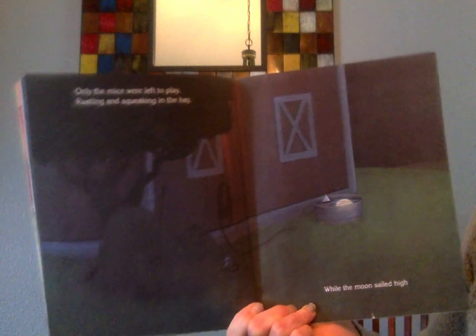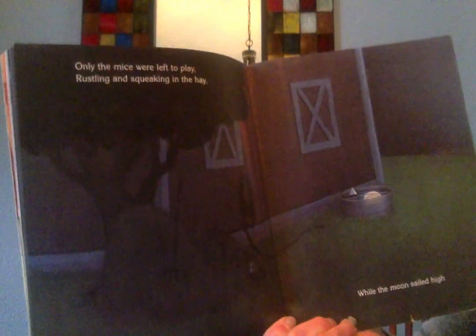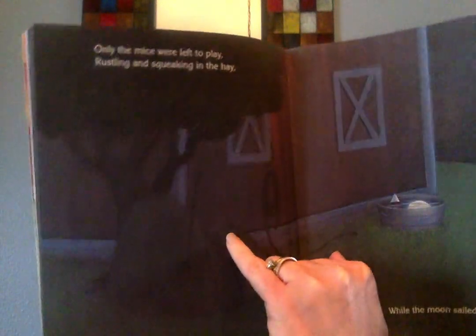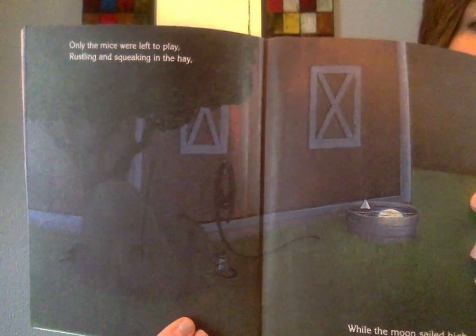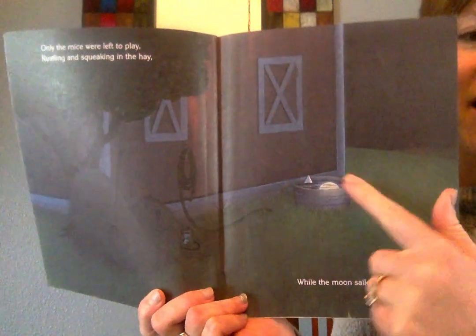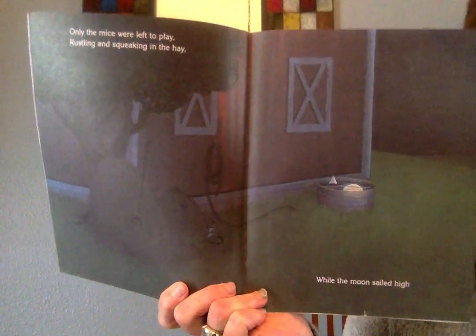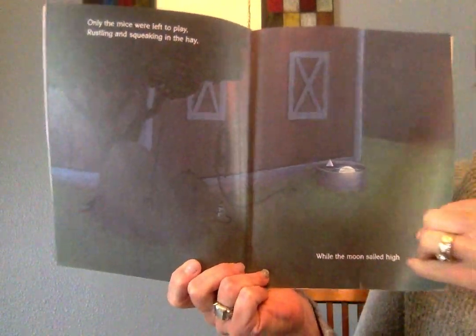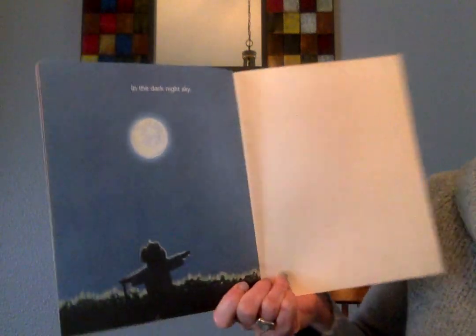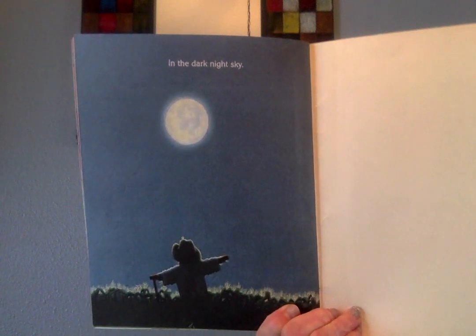Only the mice were left to play, rustling and squeaking in the hay. It's a little harder to see them, but they're at the top of the little hay pile. Let's see if I can get that. There we go. While the moon sailed high, we can see the reflection of the moon in the water. We can't see it. That moon's way up here. It's off the page. There we go. There it is. In the dark night sky. All going to sleep.